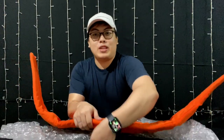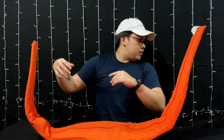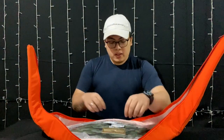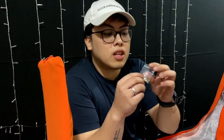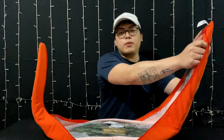All right, let's remove this plastic first. All right. Let's do it. Time to remove it from the case. All right. It comes with the stones, so that if you lose some of the stones on the belt, you can easily replace them. But I don't think this is gonna fill up the entire belt. Let's remove it from the case.